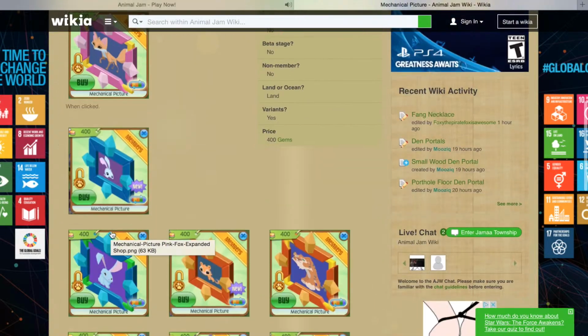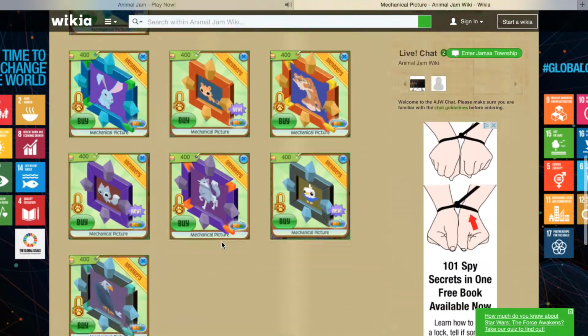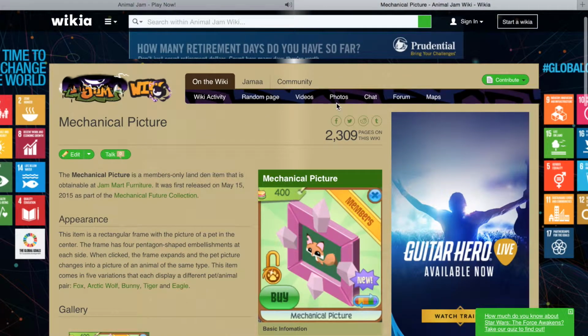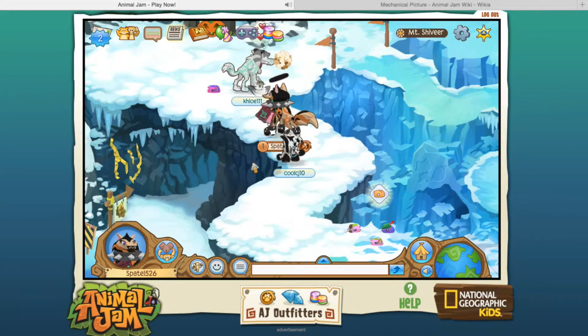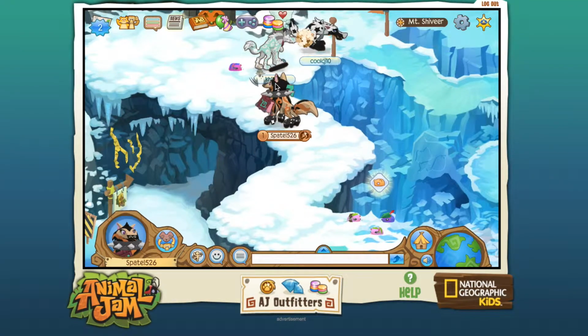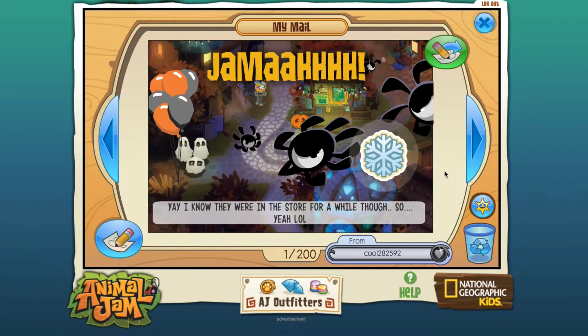So, yeah, some people think it's like a baby fox. Where's the baby fox? Right there. But I think it's an Arctic wolf because the baby fox has the little cut in its ear and this doesn't have a cut in its ear. So I think it's either a red panda, maybe the possibility of being an Arctic fox, and then the baby Arctic wolf. Yeah, I know they're in store for all this, so yeah.